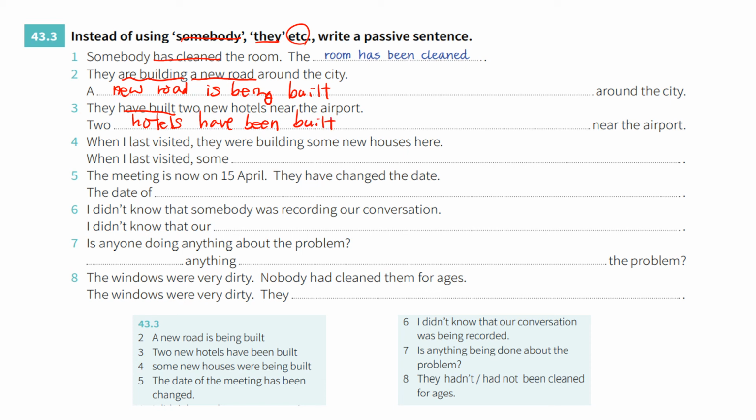When I last visited, they were building some new houses here. When I last visited, some new houses were being built here. Okay.